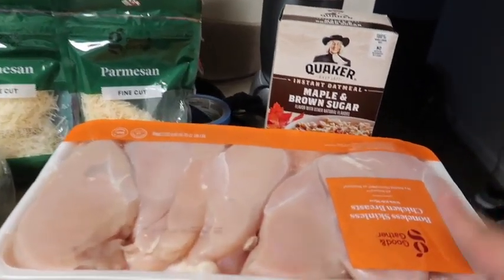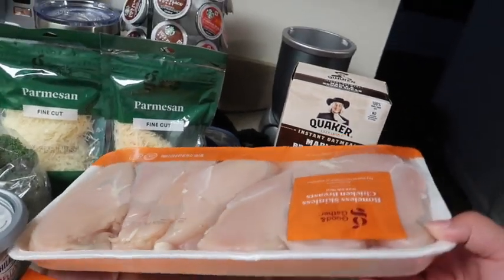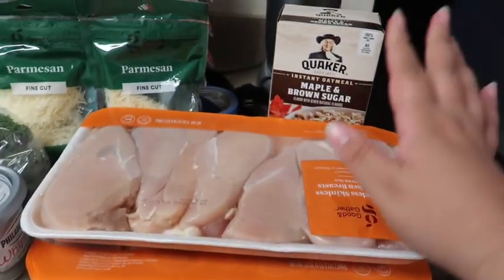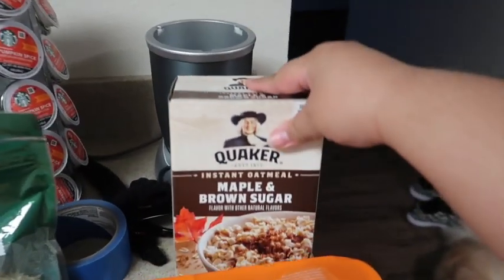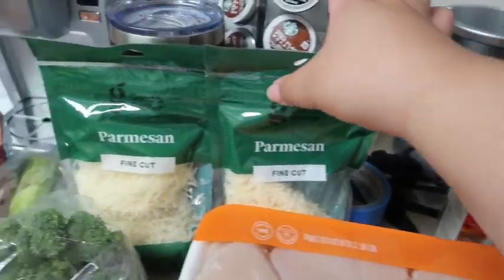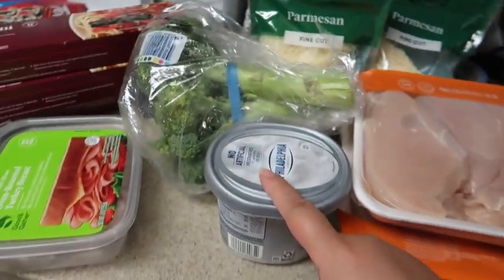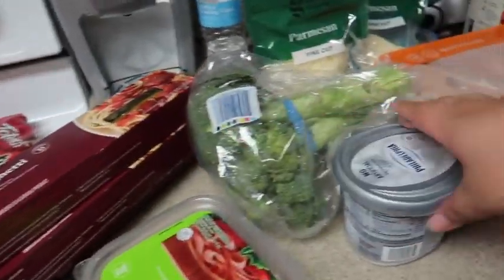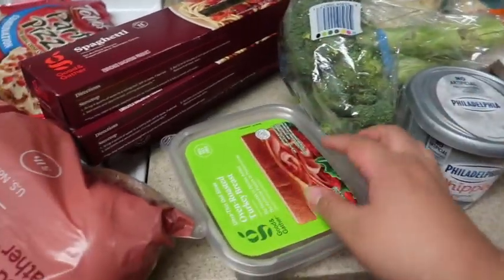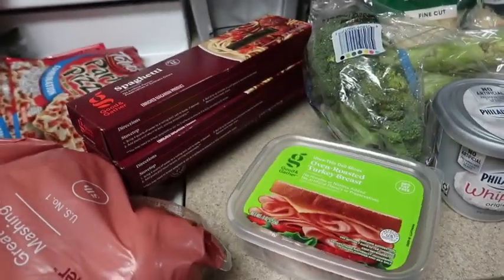So the first thing that we got is this boneless skinless chicken breast. We got 2 packs because we eat a lot of chicken and we also feed our dog chicken. And then we got more of the maple and brown sugar instant oatmeal. We got 2 packs of Parmesan cheese, a big old head of broccoli, some cream cheese, the whipped kind. And then we got some oven roasted turkey breast, deli meat.